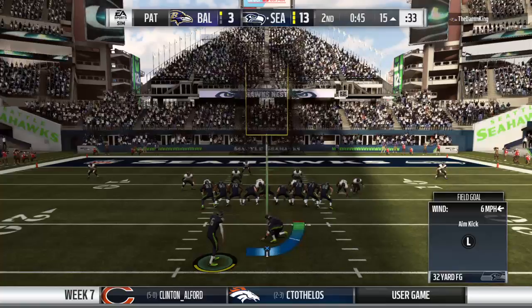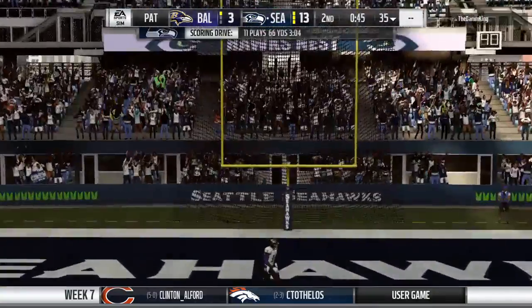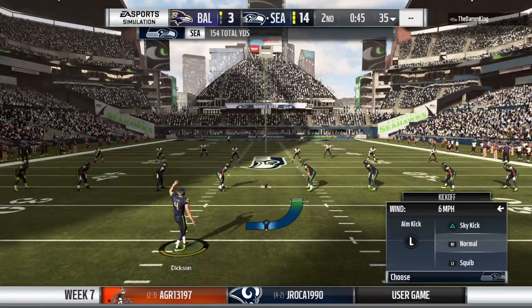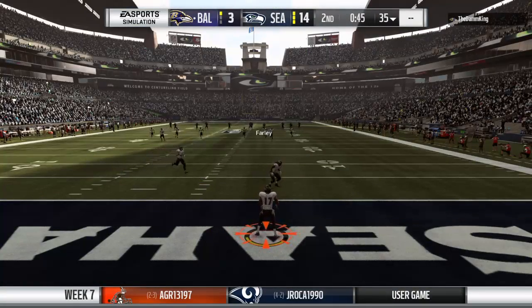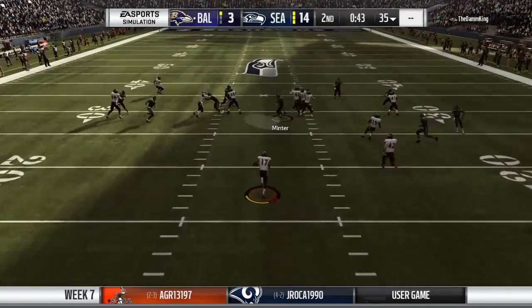And the Seahawks find a way to stretch their lead. Point after, right down the middle. And that pushes the lead up to 11. The kickoff team on the field now as they will send this one away. This is fielded a couple yards deep.